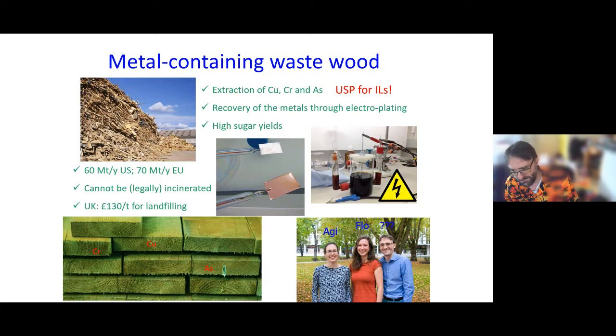The copper is to kill fungus. The arsenic is to kill termites. I think the chromium is a binder, but I can't remember. It's very, very expensive to dispose of. There's about 60 million tons a year of it in the US that goes to landfill, and about 70 million tons a year in the EU that goes to landfill.